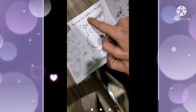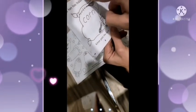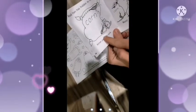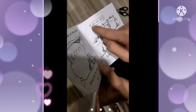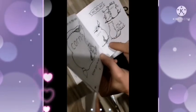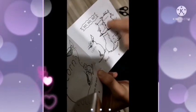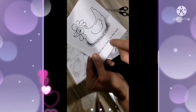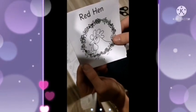Red Hen has hidden in the sack. Red Hen is hiding in the sack. Kitten pats the sack. Pat. Rats. Oh no, the rats. The rats are in the sack. And now, Red Hen is back on the nest. The end. That's your first story.